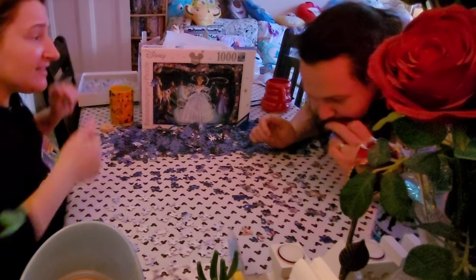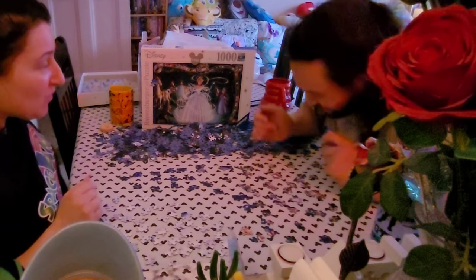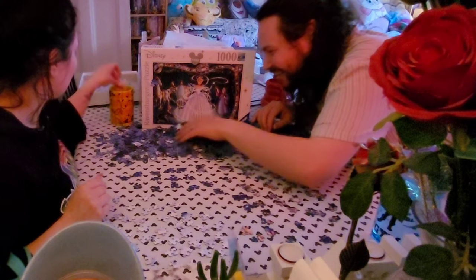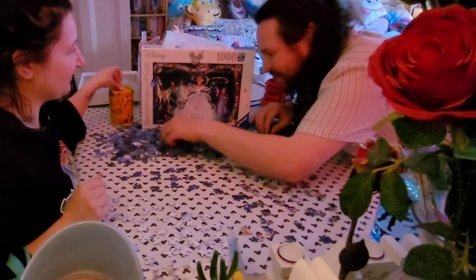Jigsaw puzzle while singing Disney songs, having tea with broken biscuits. What more could I want for a Tuesday night?